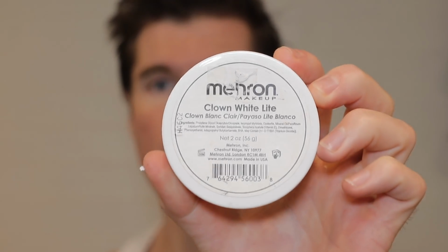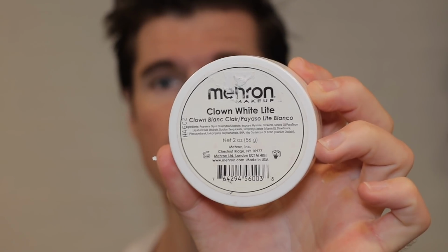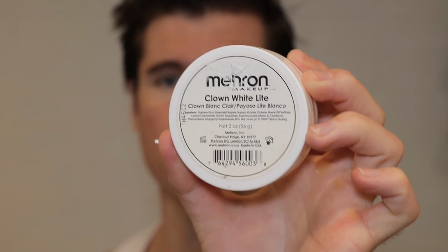So the clown makeup in question is from Mayron. It's a clown white light. I bought this from a costume shop nearby. It was $13.99, and that is Australian, so that's pretty good. So I'm actually going to be applying the makeup by hand. I'm not going to be using a sponge until the end. The sponge is just going to help evenly distribute everything once I apply the white makeup by hand.